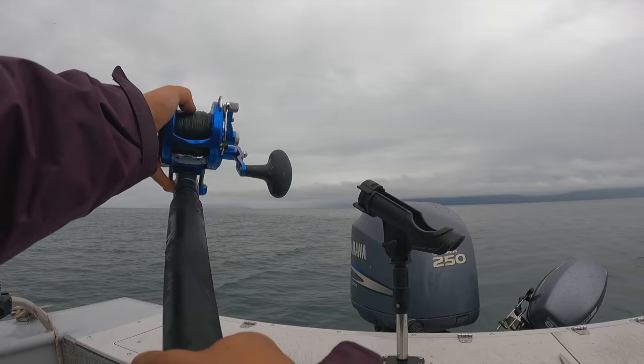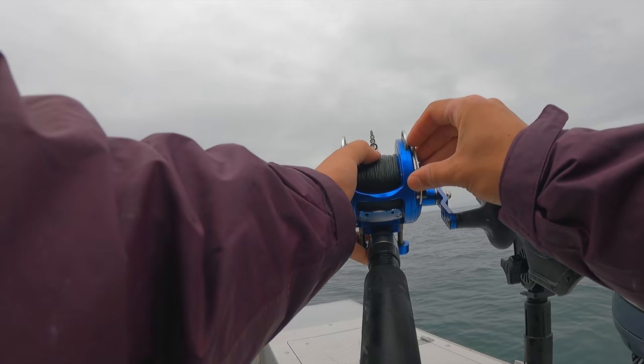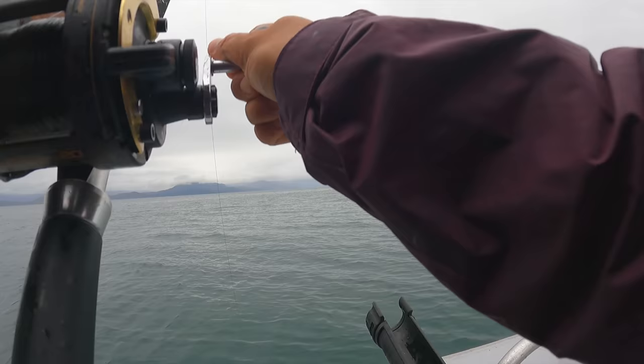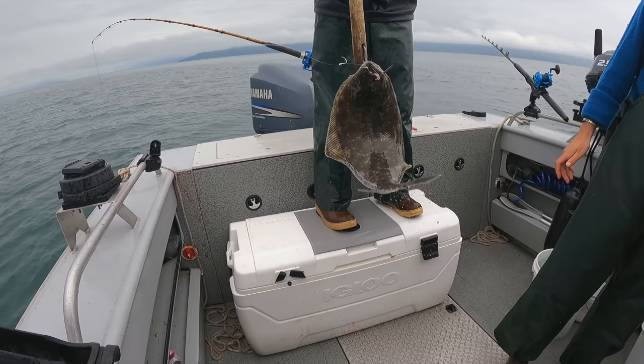I might throw your fish, Taku. Oh, yeah? Wanna play with this one? Sure. Not massive. Oh, one hook in. Woo! Nice. There you go. Nice one. All right, guys, we ended up getting 4 halibut and the Pacific cod. So, successful fishing. We're on to the next thing.